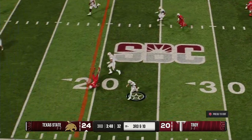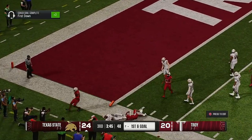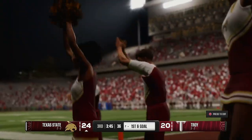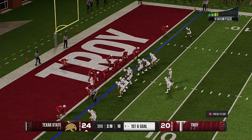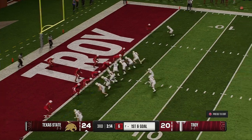A little screen to the running back. Finds a crease at the 20. He's run out of bounds, but a big play on that one, and it'll be a first down. Phenomenal play call by the offensive coordinator. You're calling screen passes to take advantage of a good pass rush, and that's exactly what happened.